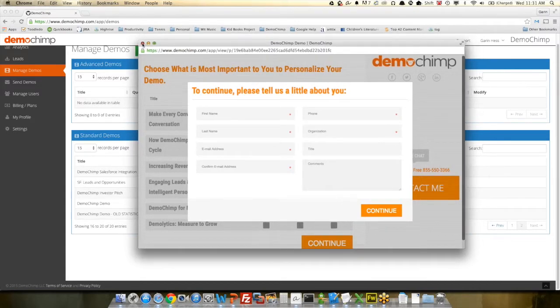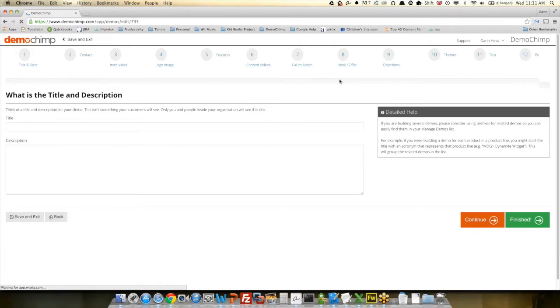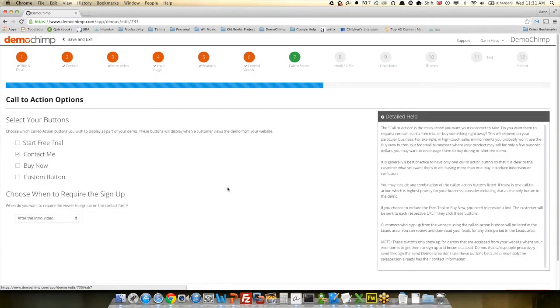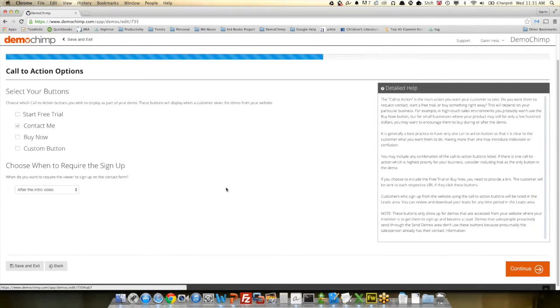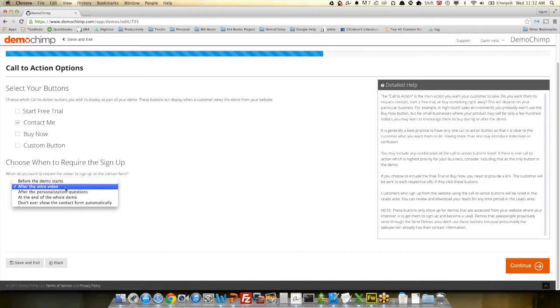So let me show you in the editor of the demo where you indicate this. So when you build out demos, or when we build them for you, and that's how we typically do it with our customers, we get to choose where we require the sign up. And so you can choose before the demo, after the intro video, after those personalization questions, at the end, or we just don't show the form automatically.